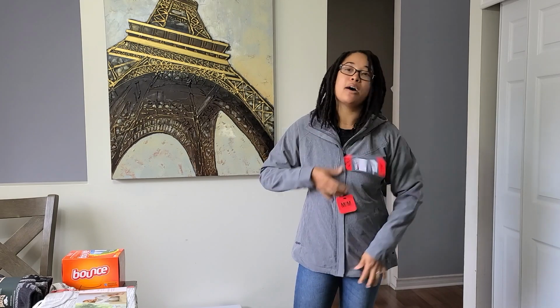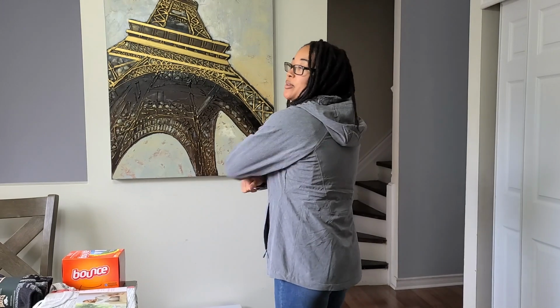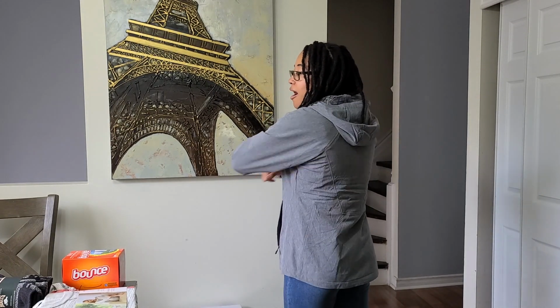I'm gonna go ahead and zip it up just so you guys can see. I love that even with a medium, I have room to kind of bend my arms, because that is a bonus for me. I hate feeling restricted.